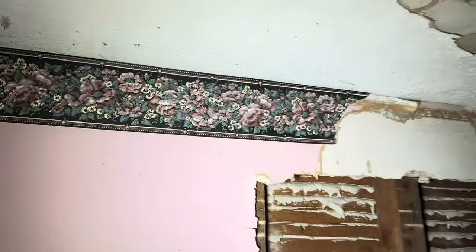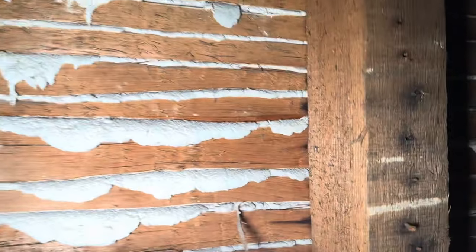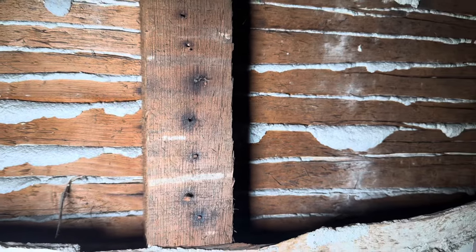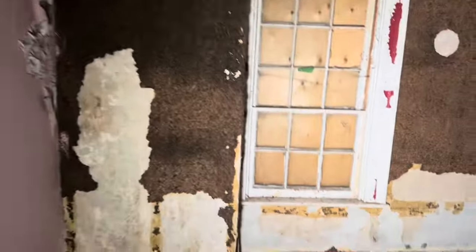Wallpaper border around there. See some of the original lath and plaster there. The square nails, and look at how thick these beams are here now. And this is actually 4 inches wide. Now when you go and buy a 2x4, it's like 3.5 inches. Oh, I thought these were like walnuts at first, but you know what that is? They had like cork board on the walls.